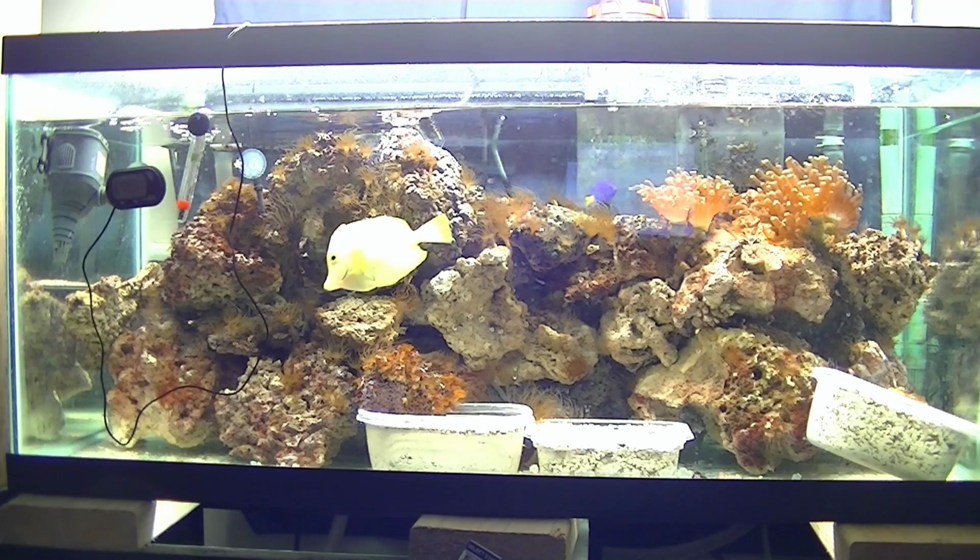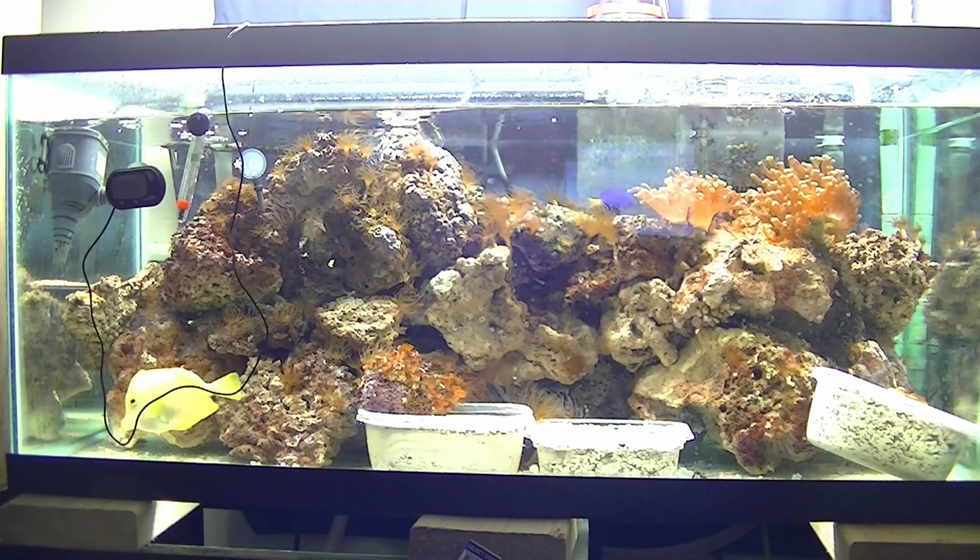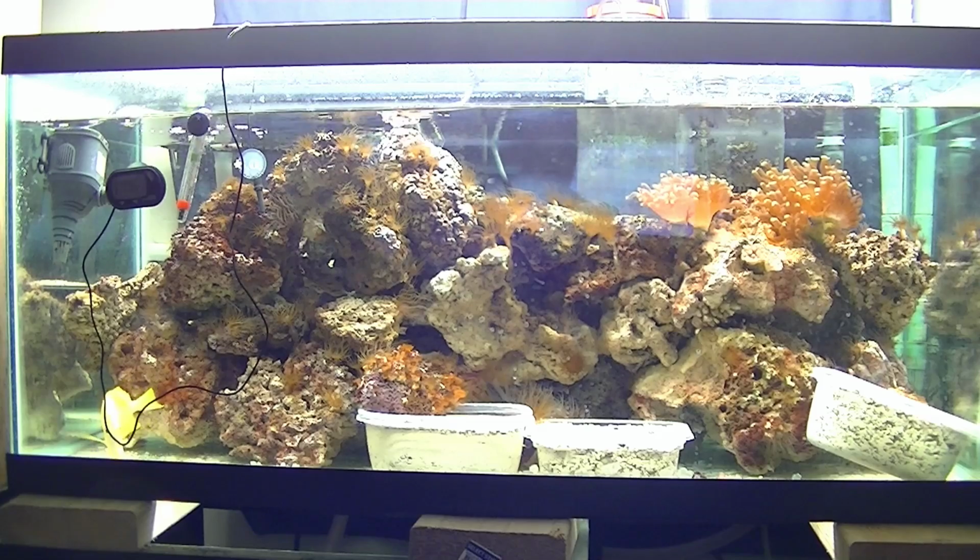So I've turned to the dark side. I've got a reef tank now. I'm not just a freshwater guy.